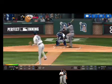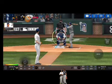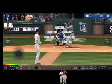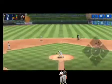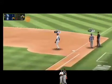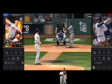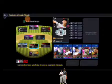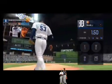Here's the windup and the pitch. That's a strike. Strike one. He delivers. He just held off on that one. One and one. He's in a full windup. Throw down to second. Throw to first. Time. He's batting with runners aboard. Looks like the manager's going to the phone.